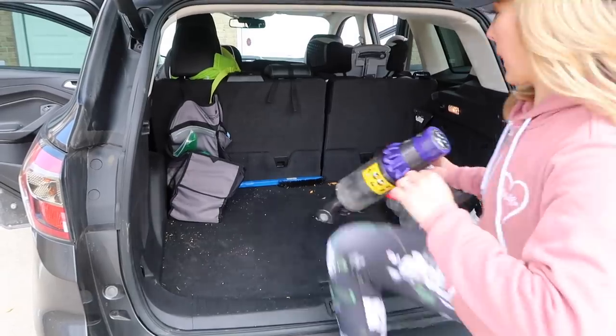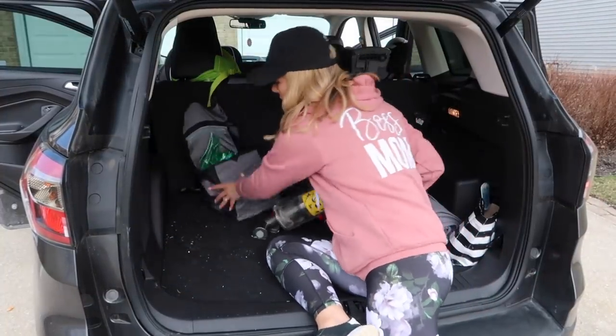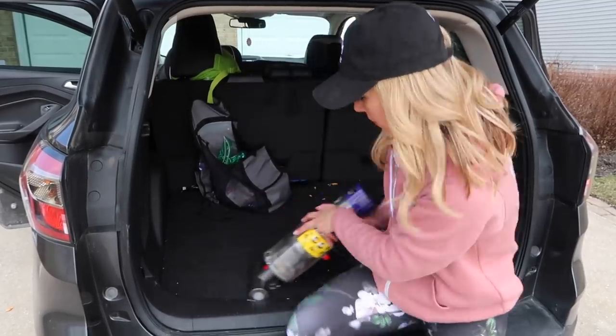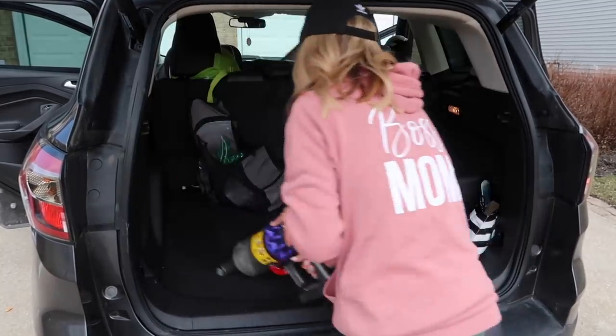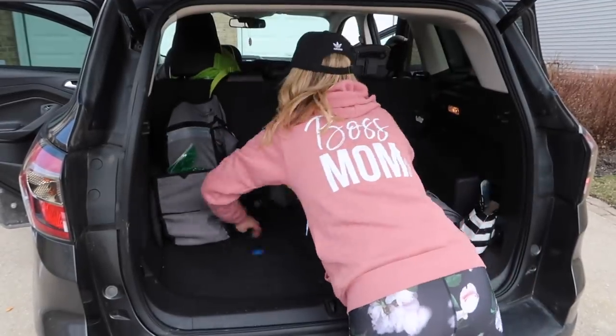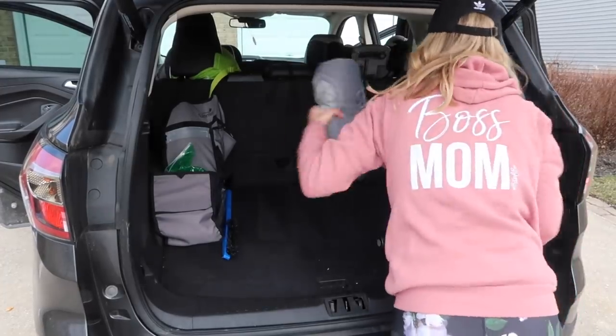Now that the interior surfaces have been wiped down, I've got my Dyson cordless vacuum and I'm using the mini spin brush attachment to vacuum all of the carpeted parts of the interior, starting with the trunk. I seriously love seeing the vacuum lines. Does anybody else feel this way? I feel like it's so satisfying and just makes me feel so much better.